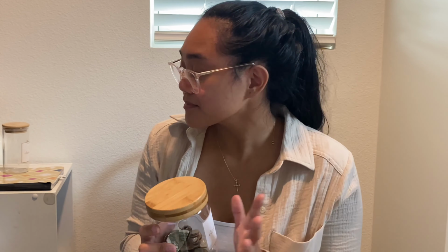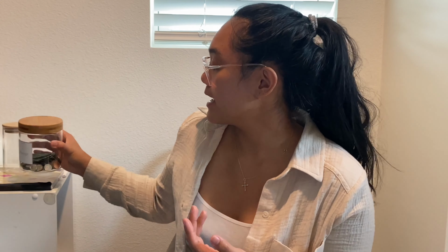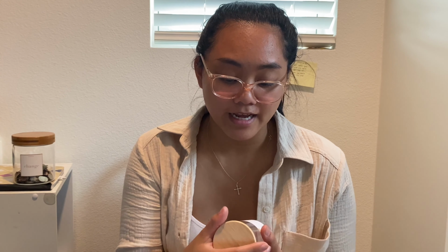So I put my change in here, and this is going to be the one that stays at my house, and this one is going to go in my car, because I definitely need one for my car change. I just feel like this will be a lot more convenient in my car versus this one being at my house, because I know I will have more change as the year goes on.